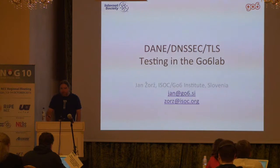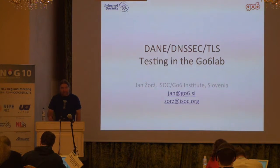But then, IPv6 became a little boring because it's done, everybody's deploying it, it's well seasoned and so on. So I decided to go for experimenting with DNSSEC and DANE, basically just because I was curious and because I could.